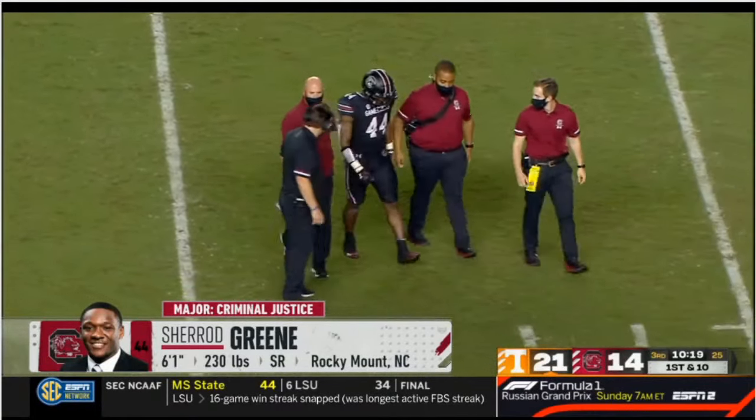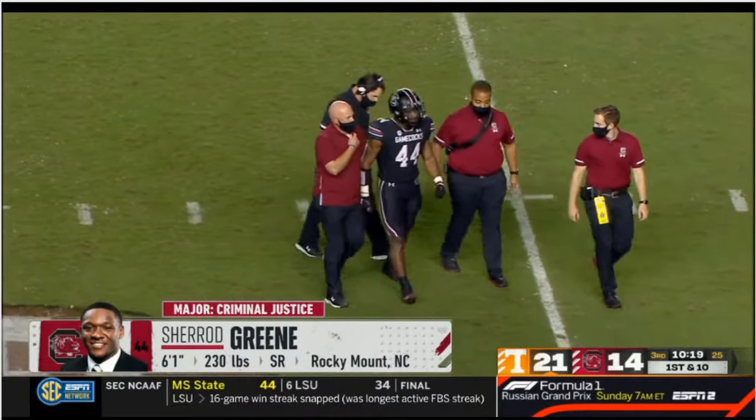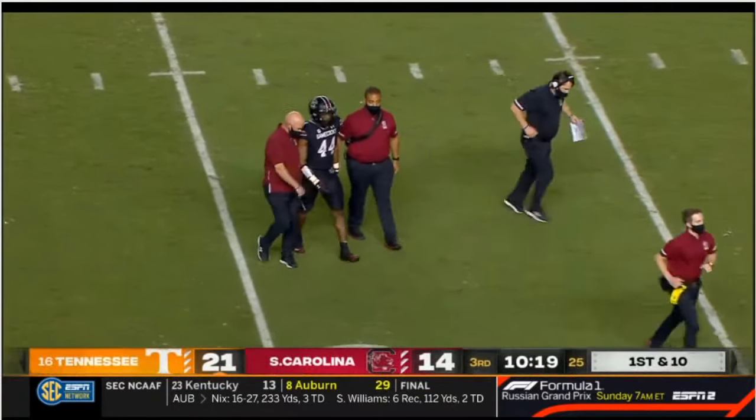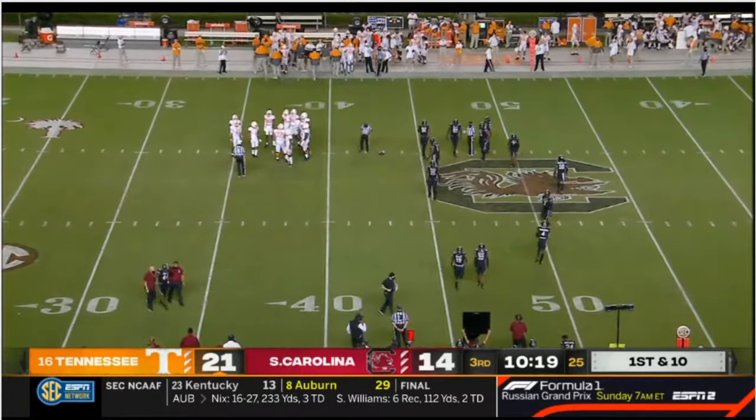And a defense that needs to find some answers after that first opening drive here in the second half, where Tennessee went right down the field. 7 runs, 1 pass. Mostly Ty Chandler and a little bit of Eric Gray at the end.